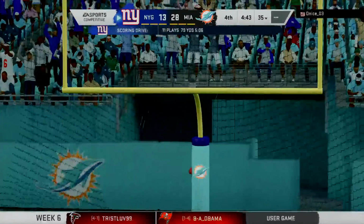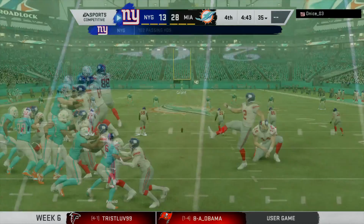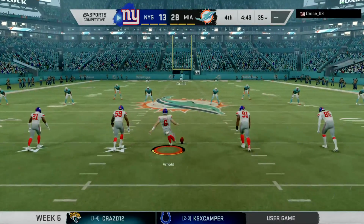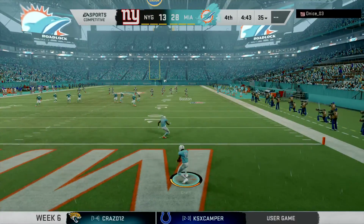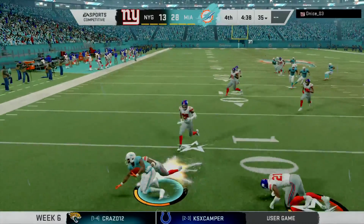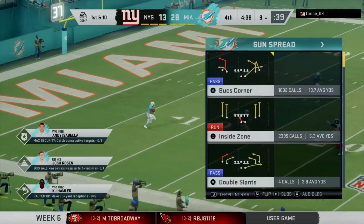This time, the extra point up and good. And that will shave one more off this lead. The kickoff team on the field now as they will send this one away. That's fielded in the end zone. And he's going to be taken down shy of the 10 at the 9-yard line.